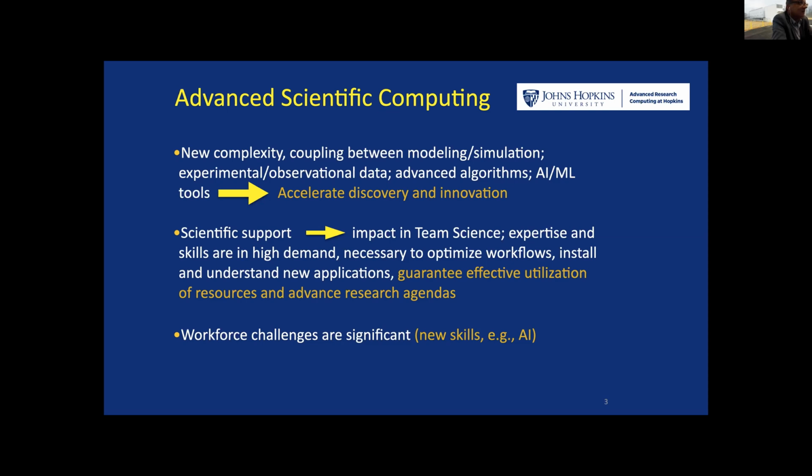And this has a very big impact on what's now called team science, the interaction between the researchers and the support people. The skills and the expertise of these people are in high demand and badly needed to optimize workflows, to install applications, and to help work with users so they can effectively use these applications. We aim at optimizing utilization and minimizing wasting of resources, which affects everybody. So the challenges for the workforce are high. Not only on the technology side, because new technology is available every year, but also the new skills that people have to acquire and polish to be able to work with everybody, in particular with artificial intelligence.